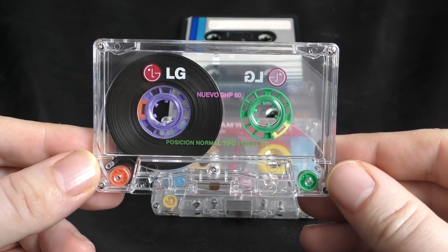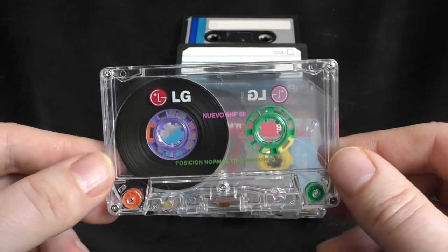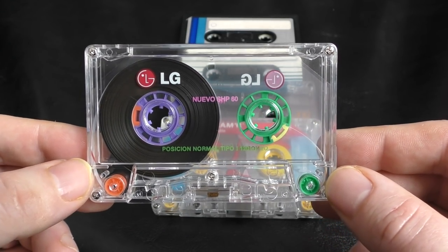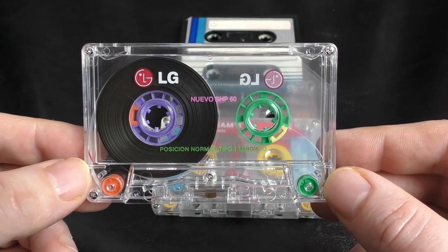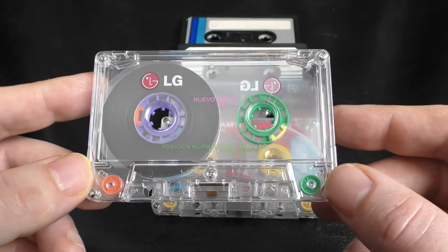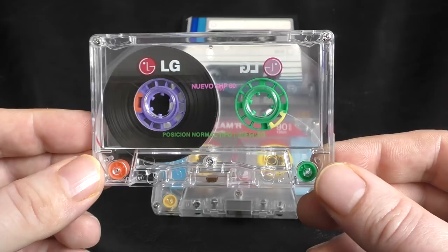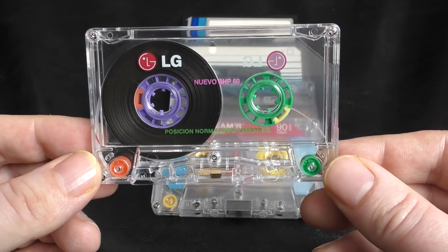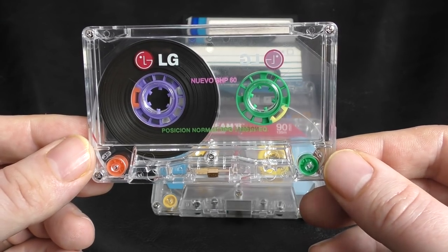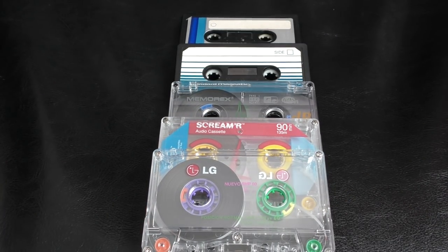And then in first place, the LG SHP. Again, loads of fun, different coloured hubs, different coloured rollers, but a bona fide super ferric this. It took levels that I shouldn't have given it. In fact, you just shouldn't have done that. The shell isn't quite as good as a Screamer, but it just looks so pretty and together. It's so clear, so colourful. Yeah, I really like that one. So that's how I rank them.